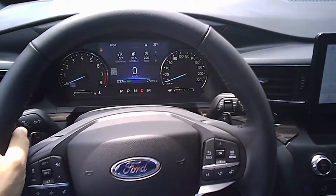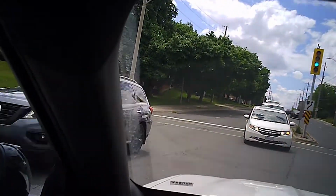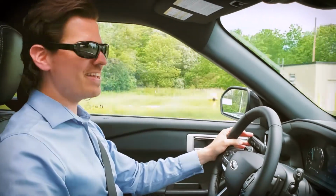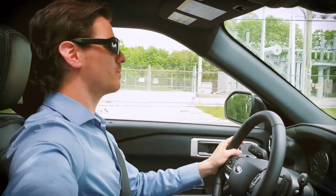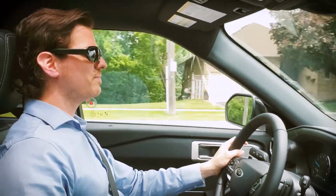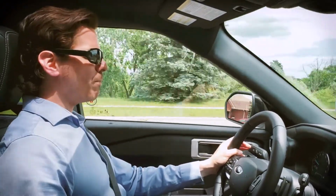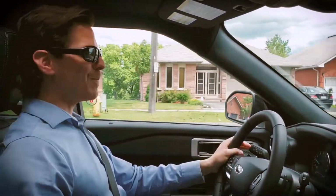Okay, so one thing to point out is that the auto start-stop system has engaged there, so it's turned the engine off for me there. Here we go. Very nice. Very nice. I'm still always so surprised at how powerful this 2.3 turbo is, and especially with a bigger size vehicle like this. But it works well, so I'm not going to complain.